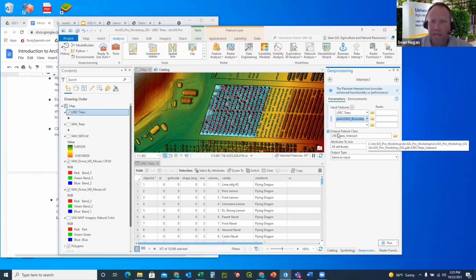And then our output features, we can say LREC trees intersect. But that doesn't quite make sense because it's not all of LREC anymore. So if you click on that, you'll see that it's got a long pathway going into our geodatabase. It's not all of LREC anymore. What it really is now is field 64 west trees.